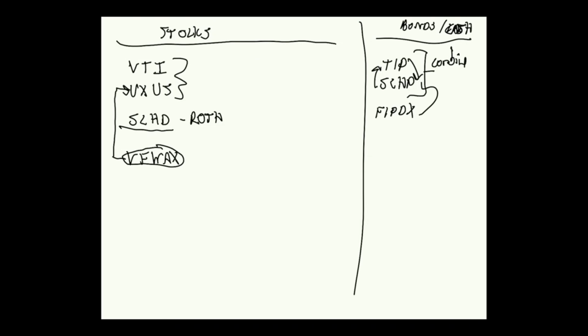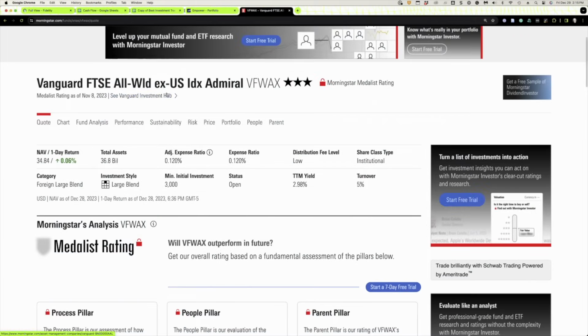And you say, okay, Rob, but what about this one? And yes, this is in a retirement account, but I'm probably not going to sell that to buy this one. Why? Because I prefer VXUS. And the reason is, let me pull it up on Morningstar and I'll show it to you. So here's Vanguard's FTSE All World excluding US. That's what this all means. Vanguard FTSE All World excluding US Index Admiral shares.